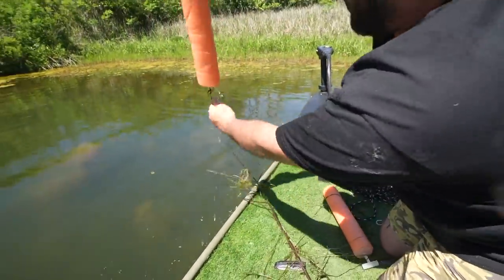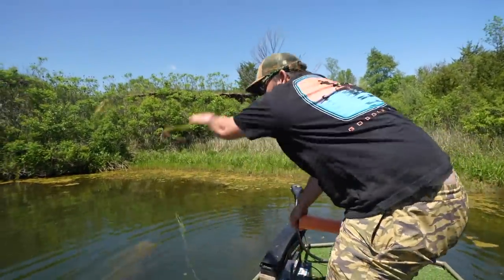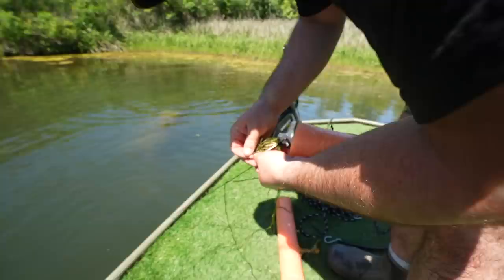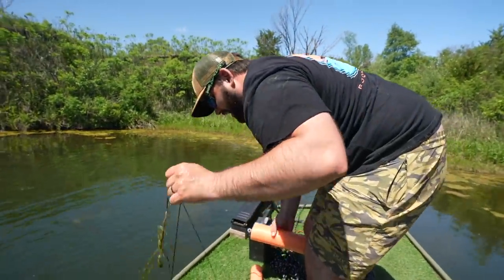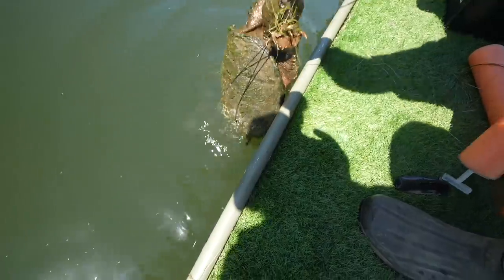Oh, we got a fish. We do? Oh, shit, it's a snapper. Turtle. Damn it. No. That just went in my hand. God bless America. How did that even happen? Who got him?